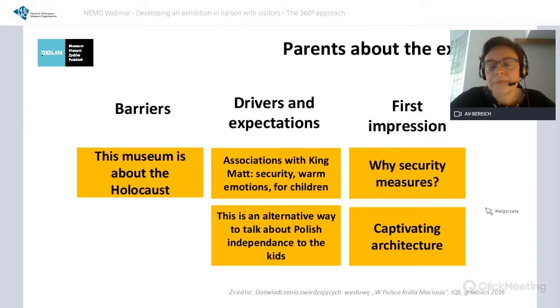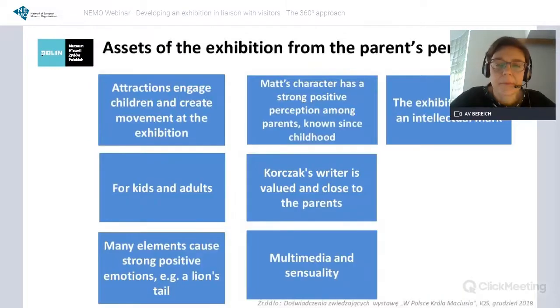One of the first impressions, and maybe not very positive, was the fact that we have security measures in our museum. So it is not something people like. And also parents were interested by the architecture. We have a great building, and as a first impression it is really great, because it is a very, very nice building.